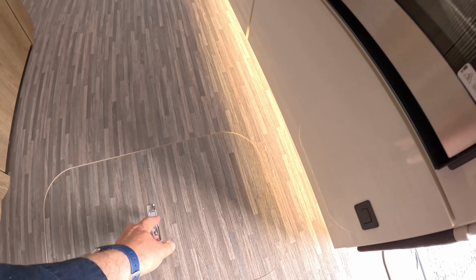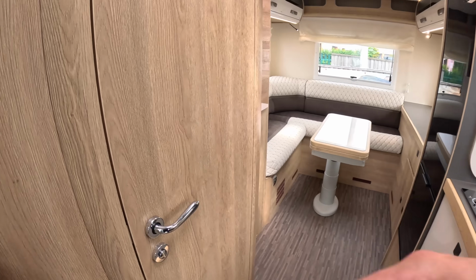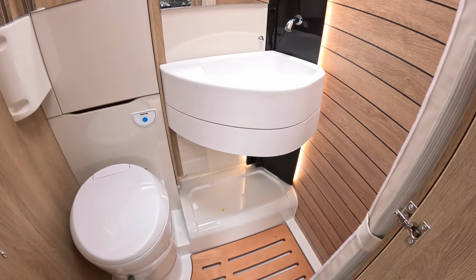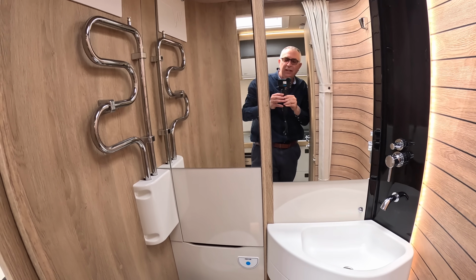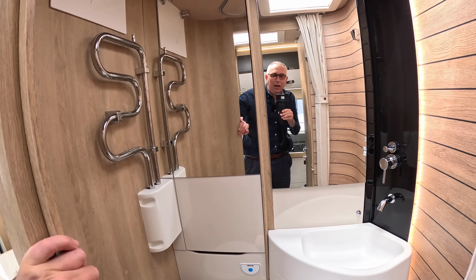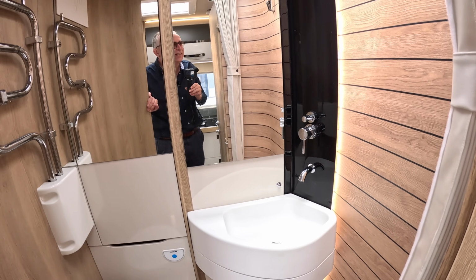But also there's areas under the floor as well. It's just really using every element of the vehicle. If we come on back a bit further, toilet compartment is here. So we've got the loo, we've got the sink, we've got a mirror. The heating system is a wet heating system, so you have proper radiators rather than just warm air blowers, so that's rather nice. And the only thing missing in there, you might think, is the shower.